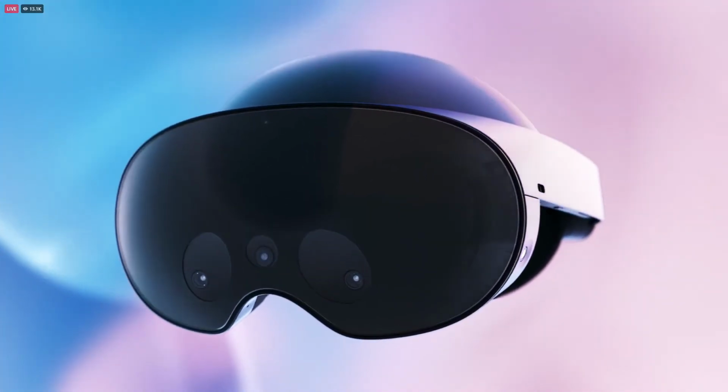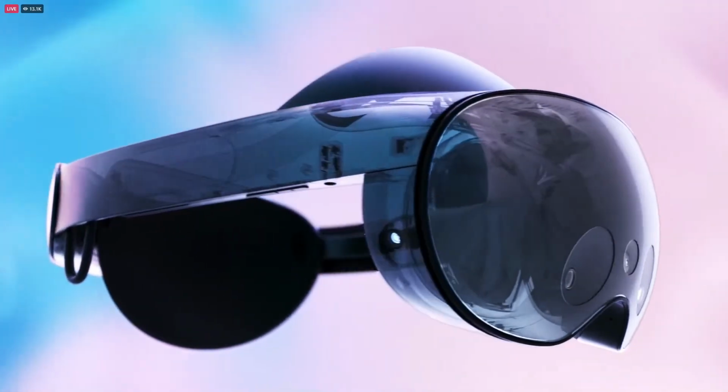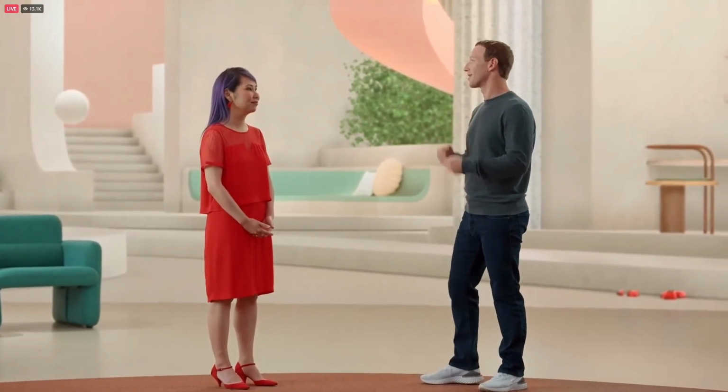We have completely reimagined the VR headset as a powerful device for productivity, creative work, and multitasking. Quest Pro is our sleekest form factor yet, with a super thin set of lenses at the front and our first ever curved cell battery at the back to give it a perfect balance. Yeah, it feels great from the moment that you put it on.